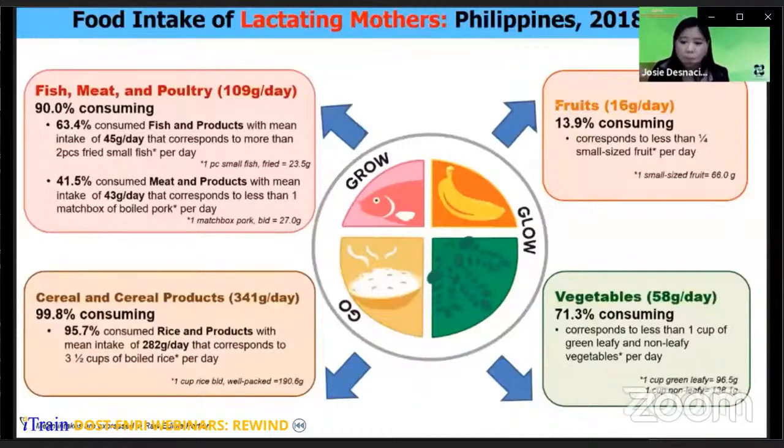90% are consuming fish, meat, and poultry with mean intake of 109 grams per day. So 63.4% are consuming fish and products with mean intake of 45 grams per day, which is equivalent to more than 2 pieces of fried small fish per day. 41.5% consume meat and products with mean intake of 43 grams per day, which is equivalent to less than 1 matchbox size of boiled pork per day.